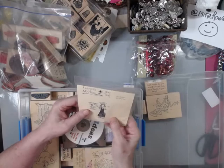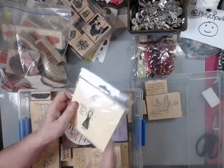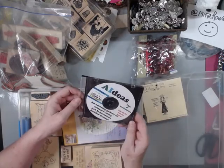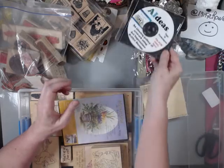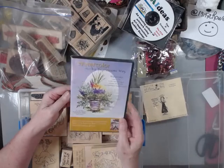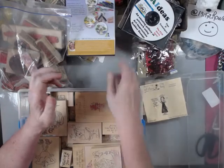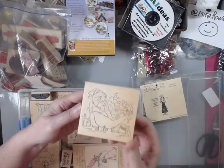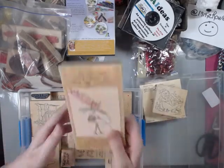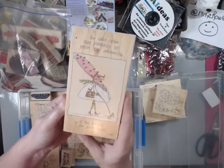And American Art Stamp. Listen, honey, don't mind me, I'm just the queen. Never used. Here is a CD with an amazing gallery of artwork using Art Impressions stamps. Another CD with watercolor. This one's never been opened. Alrighty, let's see here. A little lady taking a bubble bath. And here, the only thing that separates us from the animals is the ability to accessorize.